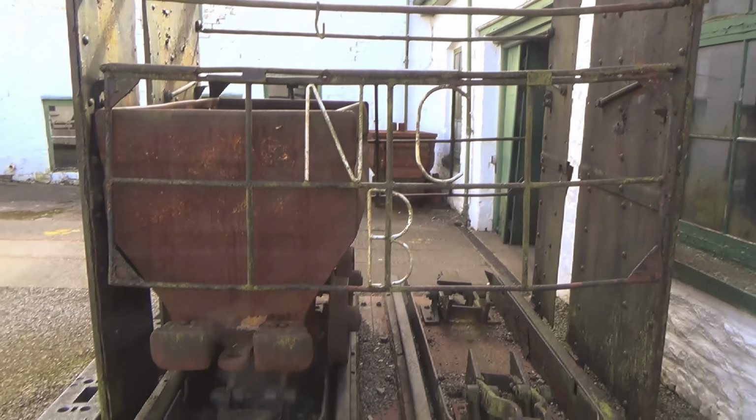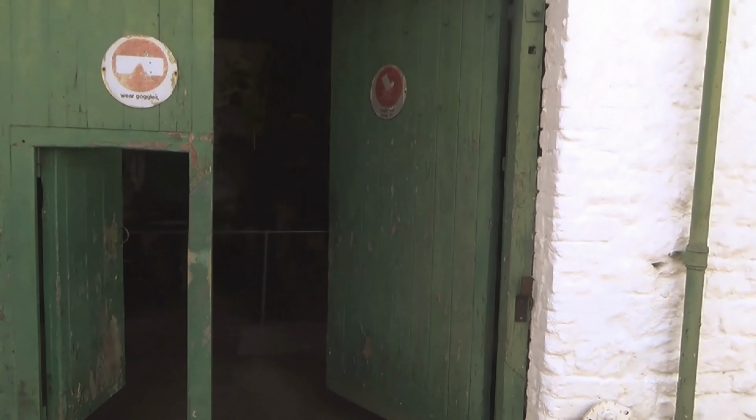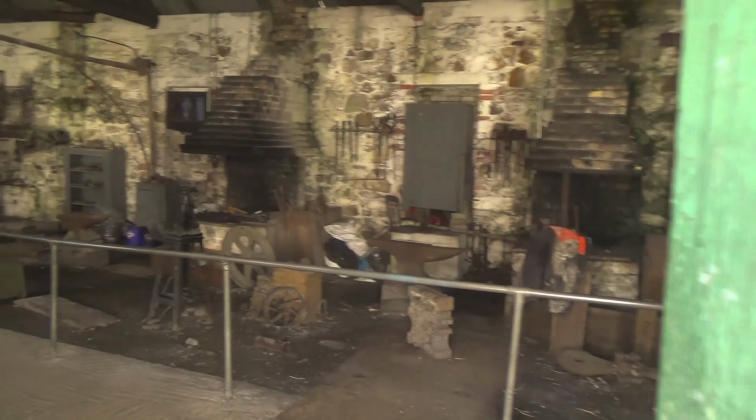So we're going to have a little look in there next, but in the meantime, this is a little bit more about the history of the Big Pit. So this is the old workshop, so this is probably where they could have made the equipment. So let's just have a look in here. I think it's a little exhibition. Oh yeah, this is where they made all the mining equipment. You've got the drills by here, little blast furnaces, like iron ore, an anvil.